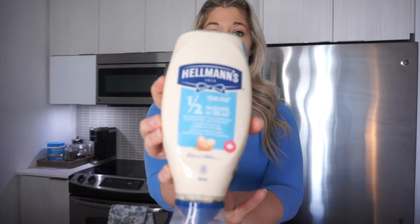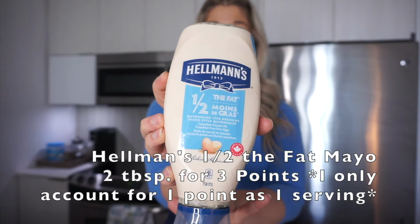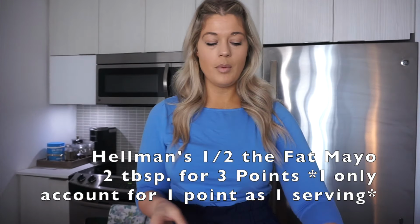And then to mix in, I'm gonna be using the Hellmann's half the fat mayo, which I'll put the points up on the screen. I'll probably use 1 or 2 tablespoons, probably 2, and then if I'm only having half, it'll be a tablespoon worth for the points. I'm also going to dice up a little bit of red onion, and then I'm gonna put some tomato on top because that's just my obsession with tomatoes. I'm also gonna have some cucumber, and then I'm also going to have it over a bed of arugula lettuce.